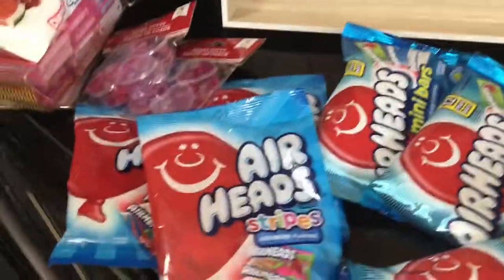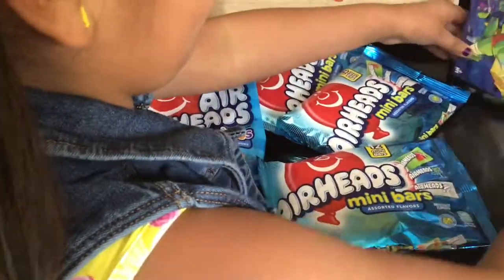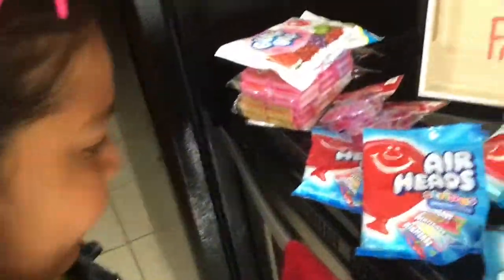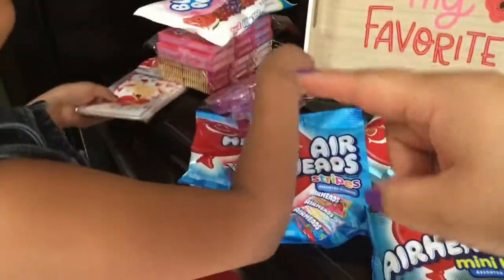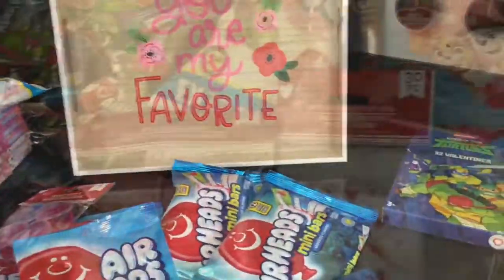Hopefully I have enough candy. I'm not sure. If not, we will have to go back to the dollar store and pick some up, but hopefully it's enough. You excited? You ready to start? Yeah. So what we're gonna do is get all the candy out first and all that little stuff, take it out of the package and put it in the pile here. We'll show you how it looks.